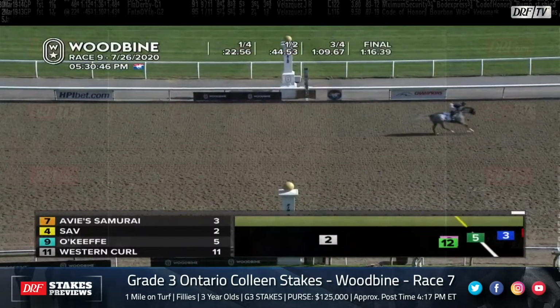AV Samurai has some questions to answer. She's going to have to successfully transfer that synthetic form to turf, and she is going to have to stretch out to a route. Thus far, she's been best sprinting. Her sire, First Samurai, does very well on synthetic tracks, and his progeny are not as great on turf. That worries me a bit, but AV Samurai is sharp right now. She brings competitive figures to the fray, and she's trained by a very good horsewoman in Josie Carroll.